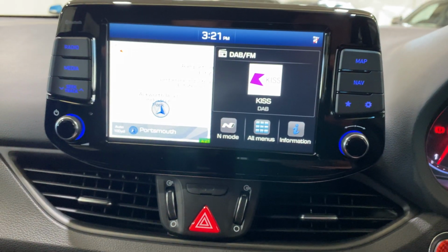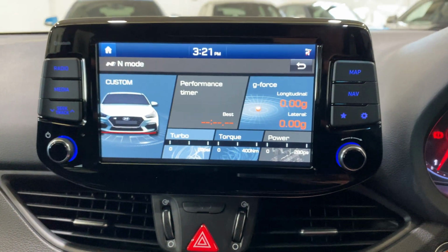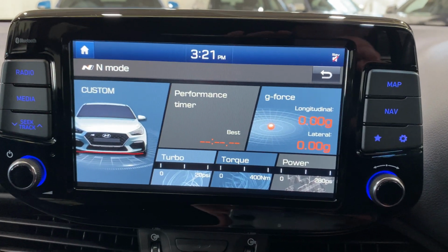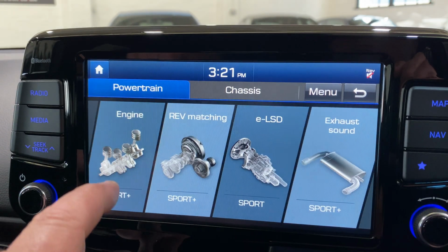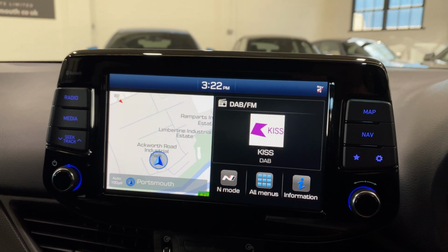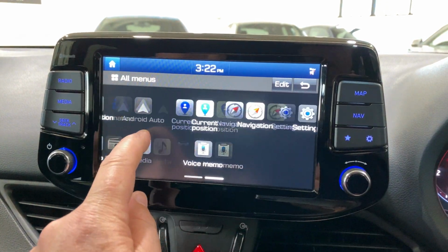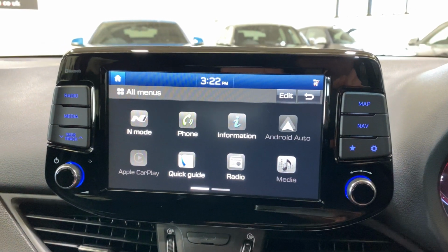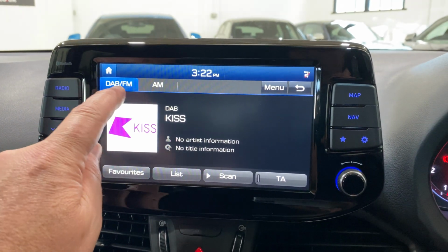Okay, home page. Got the map, N mode. It'll give you all your turbo torque if we rev the engine. See the figures come up. Trying to keep this still. Okay. Yeah, as you can see, there is lots on here. Too much for a video, really. Radio is going to have DAB mode, etc.